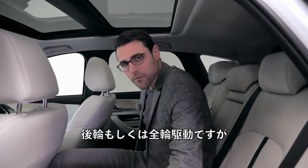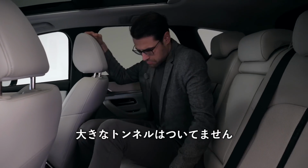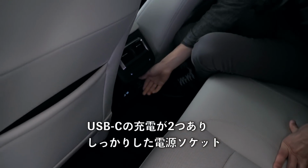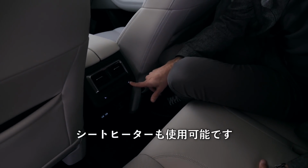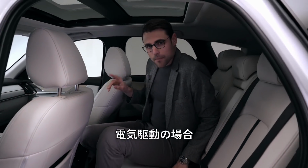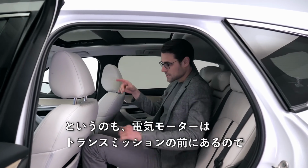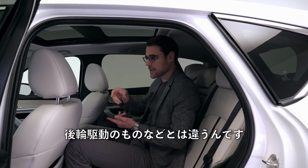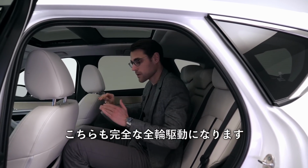Although it is rear-wheel drive or all-wheel drive, you actually don't have a big middle tunnel, so that's quite okay. You have 2 USB-C chargers there, a real power socket if you like, and also seat heating is available. And it's, by the way, quite interesting here for the plug-in hybrid model. When you are in the electric drive, you also have the permanent all-wheel drive because the electric motor is actually in front of the transmission and not then just rear-wheel drive or something. So this one here will always be permanent all-wheel drive.